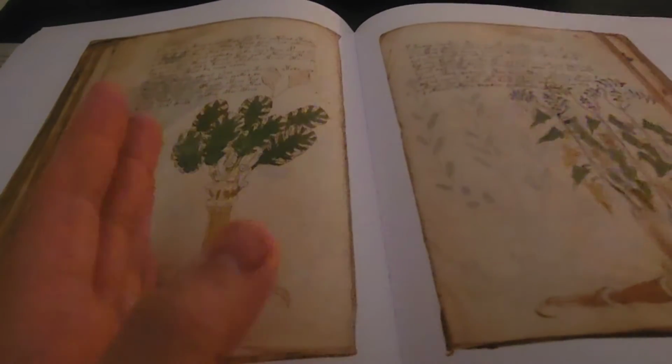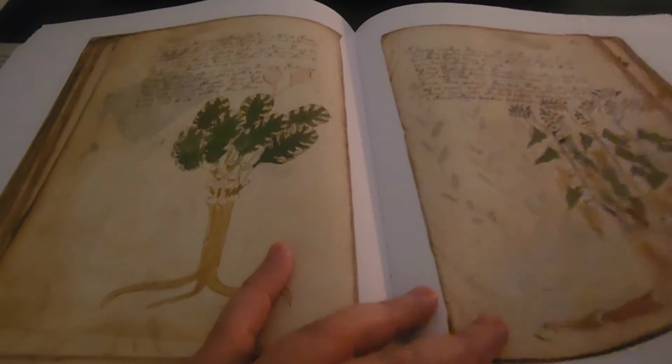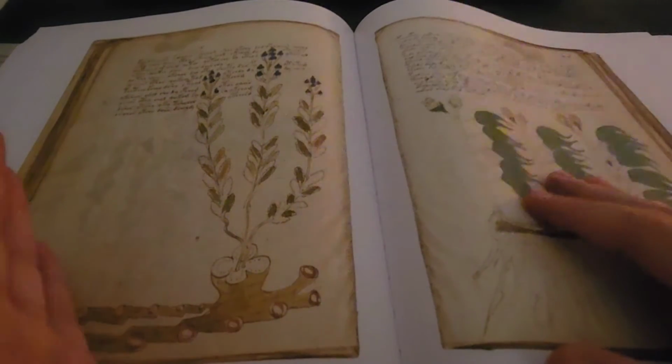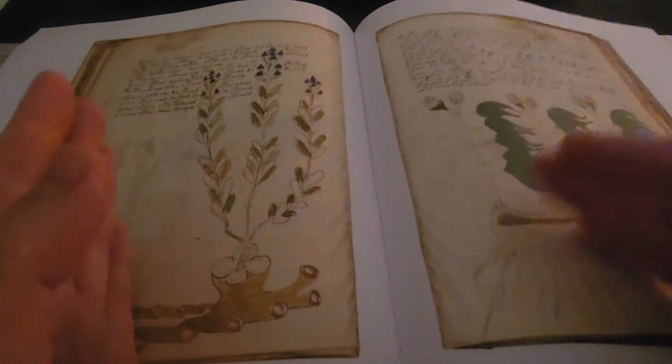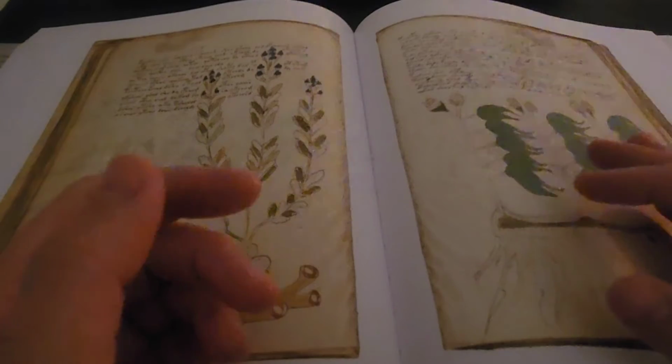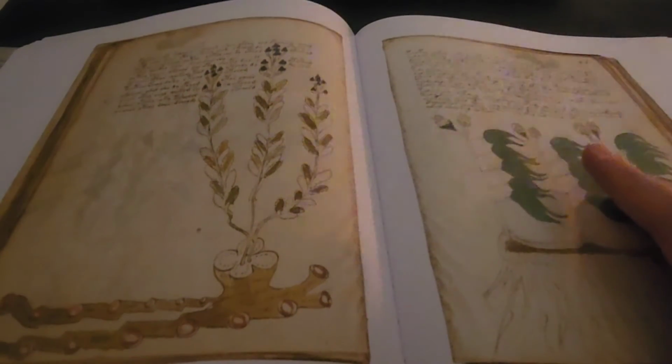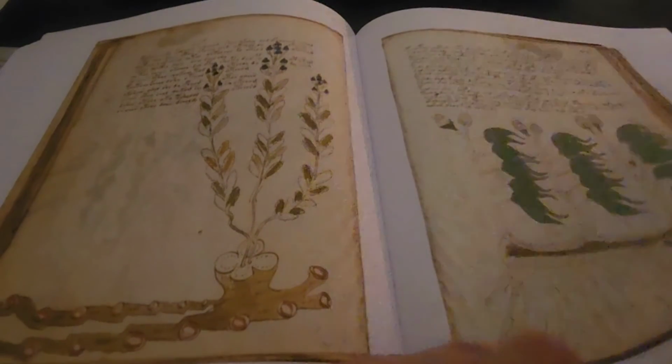And also the distribution of the characters within the words is particular. Some letters only occur at the beginning of a word, and some only at the end, and some are always in the middle. So there are these patterns that you see that indicate that it is a language of some sort. It's not just gobbledygook.